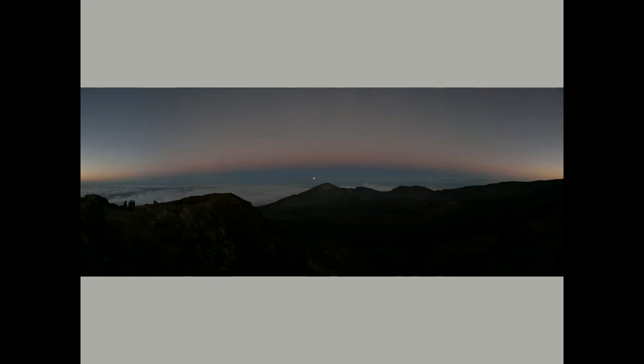So the altitude that I'm at right now is about 9,000 feet. So there's another 1,000 feet to get to the summit. I'm at this overlook that I liked a lot because you get these pretty nice views and you don't get the crowds that you get up at the summit.